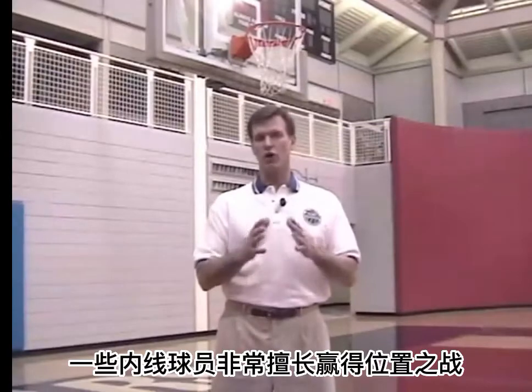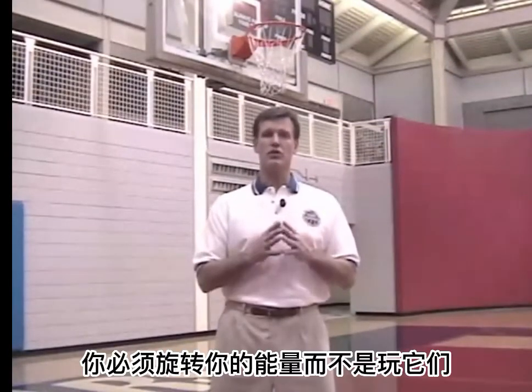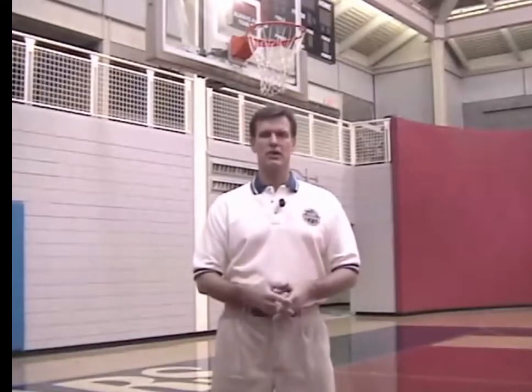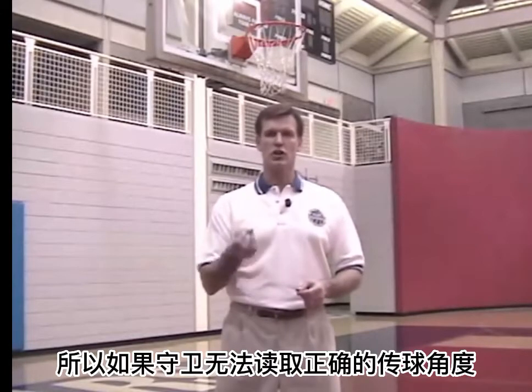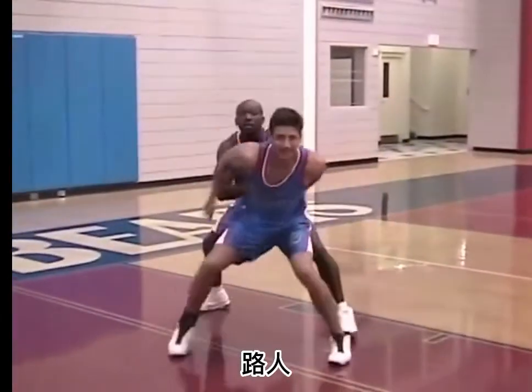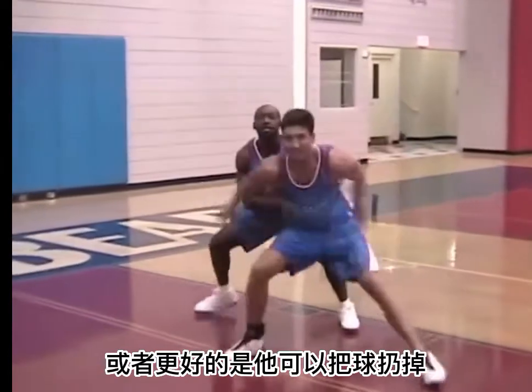Some post players are so good at winning the battle for position that you must spend your energy not playing them, but confusing the passer. The way to do this is to constantly change your positions so that the guard can't get a read on the proper passing angle. The passer may get confused and decide that it's not worth the risk, or better yet, he may throw the ball away.